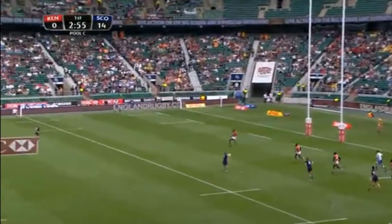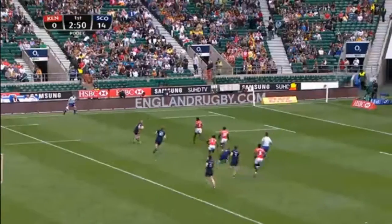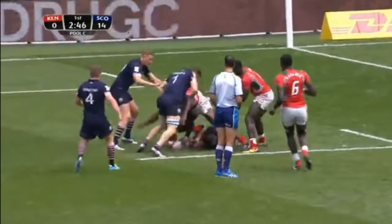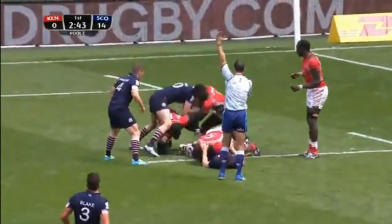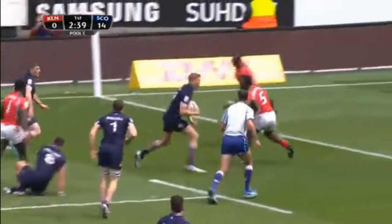Scotland though on the attack. This is Johnston. Johnston with that little shimmy gets it over to Hoyland. Hoyland fell with the ball. Good defence there from Kenya, and over the top Kenya's Samuel Oliek. But it's a penalty Scott White takes.